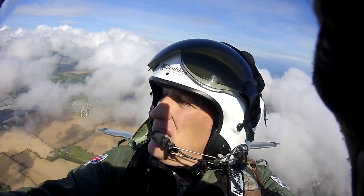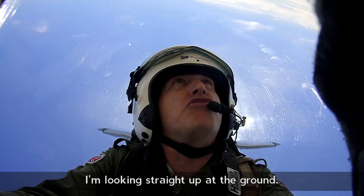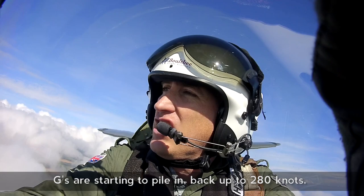Up we go. Passing the sky, 90 degrees. The difference from up here, I'm looking straight up at the ground. Down we go. Back up to 280 knots. And there's nothing to it.